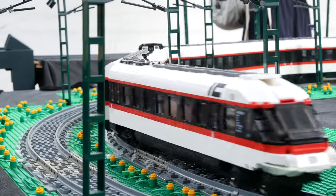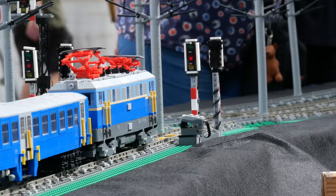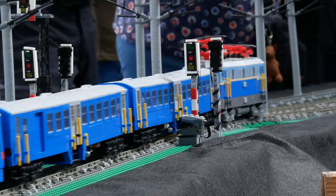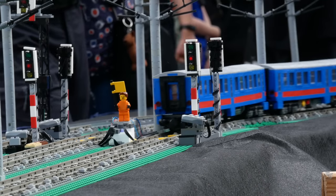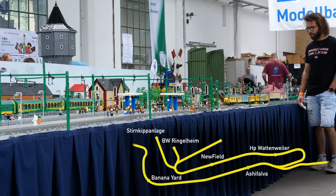After Wattenweiler, trains pass through a 180 degree turn and enter a section of track protected by a realistically operating signaling system. These signals are controlled from Achivalva station, and using LEGO distance sensors, trains entering the section are detected and registered automatically, and the signals for that section will change accordingly.